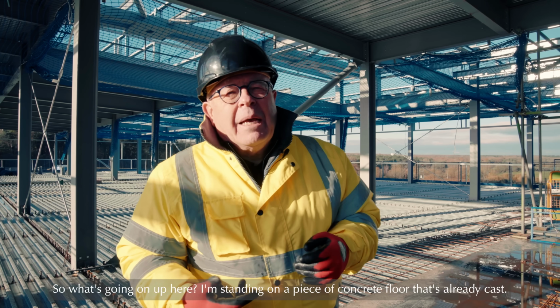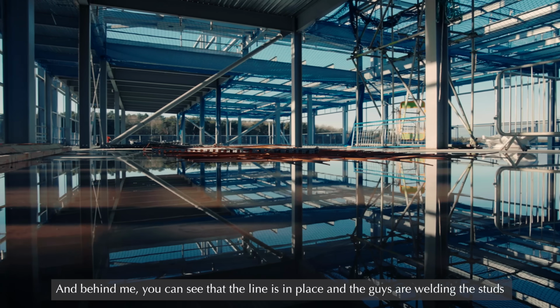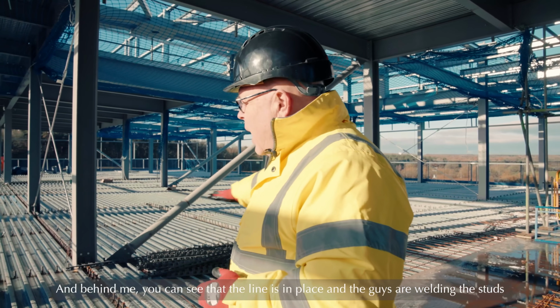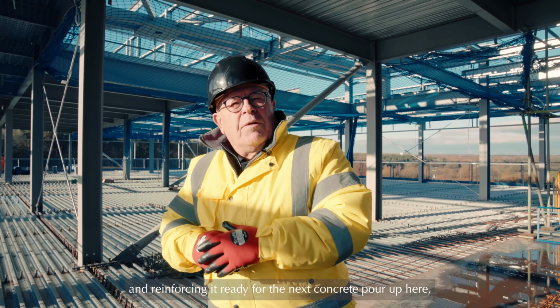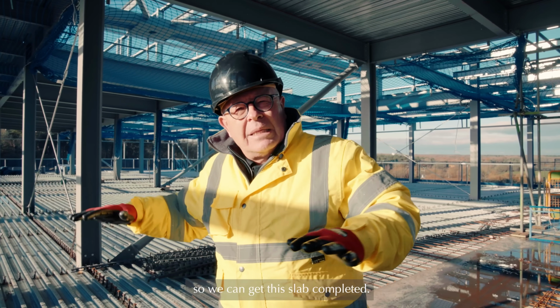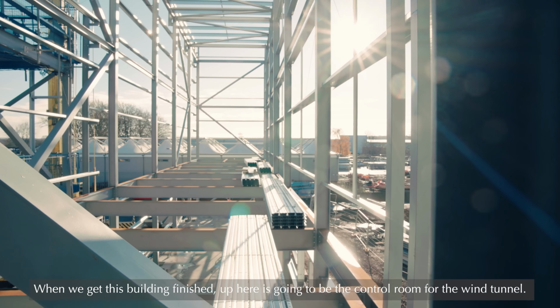So what's going on up here? I'm standing on a piece of concrete floor that's already cast. And behind me you can see that the line is in place and the guys are welding the studs and reinforcing, ready for the next concrete pour up here so we can get this slab completed. When we get this building finished, up here is going to be the control room for the wind tunnel.